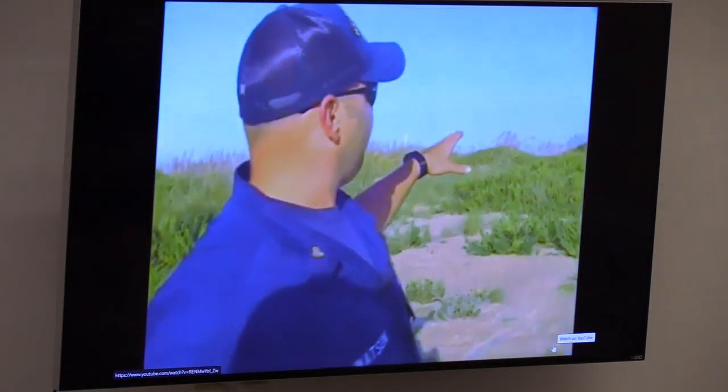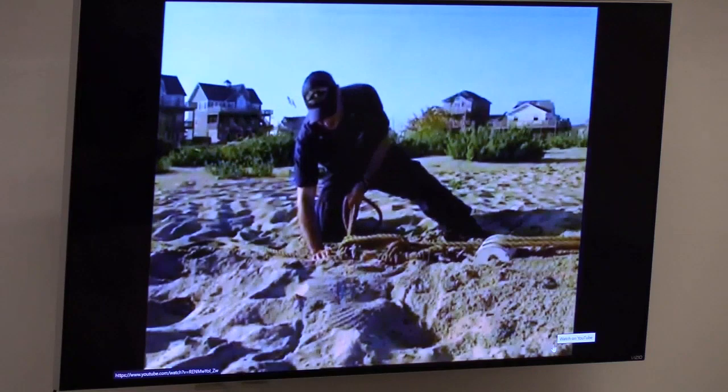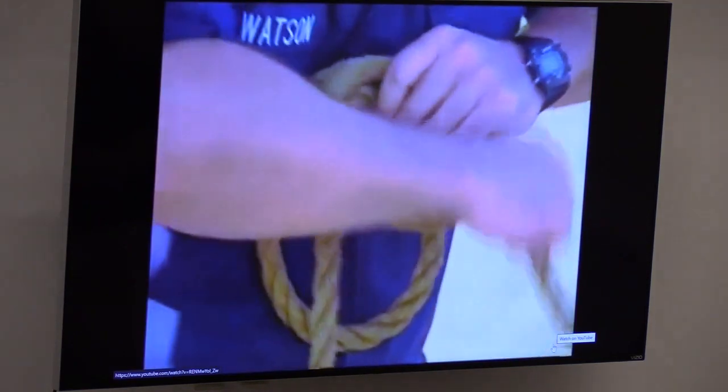And once this line gets out, basically it's just a block with one continuous line running through it. And that'll act as basically our machine for the whole rescue. We can pull one side of the line and send gear out and bring victims and other gear back.